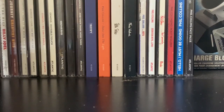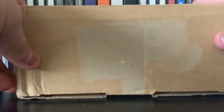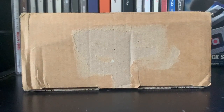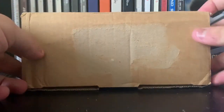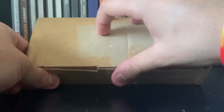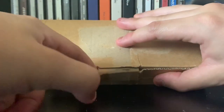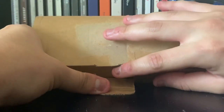Enough talk. Here we go. It's a box. I know I'm blue balling you guys, but the box is filled with, drumroll please, if I can open this son of a gun. Drumroll please.